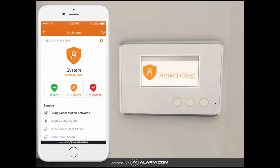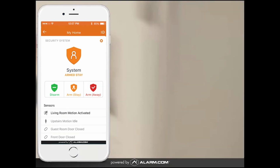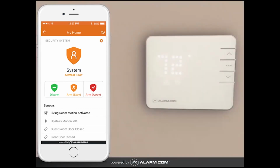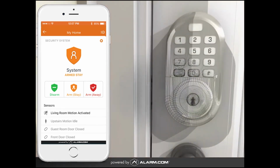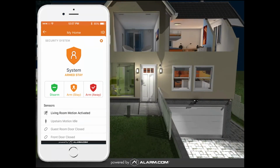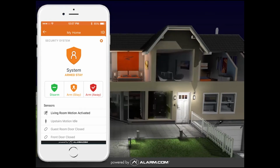Smart home security powered by Alarm.com keeps your home safe and comfortable with a single tap on your smartphone. Turning in for the night? Simply arm your system to stay, and your system secures the perimeter of your home. Adjust your thermostat for a comfortable night, and check that the doors are locked, the garage is closed, and the lights are out as you head for bed. That's smart home security.